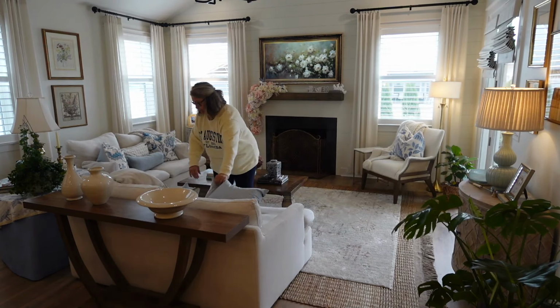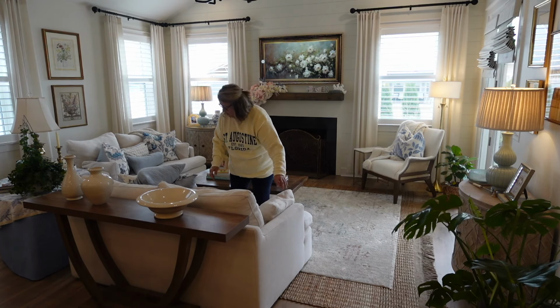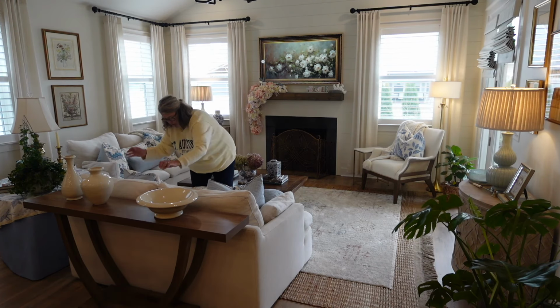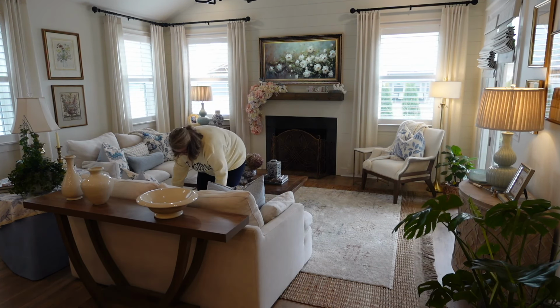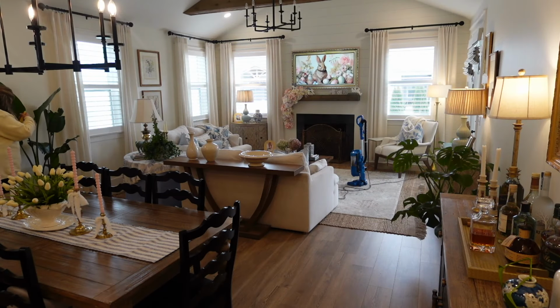And I know it seems kind of, it's something that I do because the cushions move and it makes it uncomfortable, first of all, to sit on. But I like to look at a pretty house. And when the pillows are disheveled, it doesn't look pretty to me.